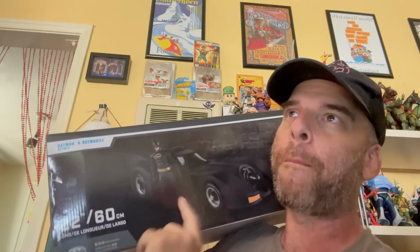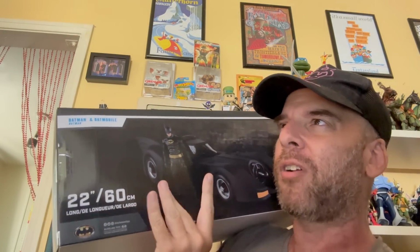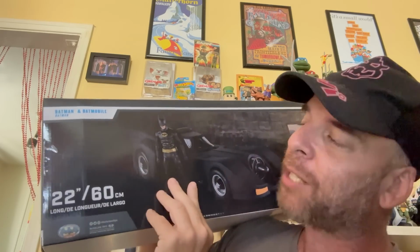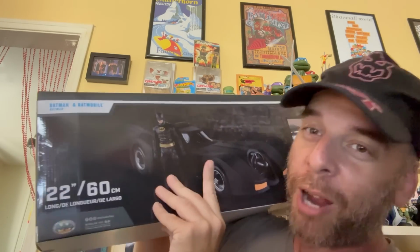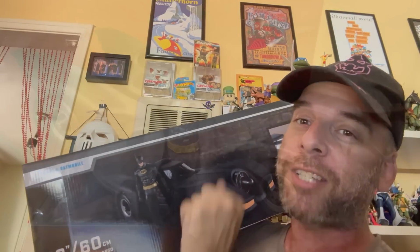Is this the perfect 1/12 scale Batman 89 Batmobile? We've had plenty of like Hot Toys and other independent companies do this, but not in the 1/12 scale, and that's what we're here for. So I am very, very excited. I'm more excited than I thought I would be. Review coming up. I'll see you there.